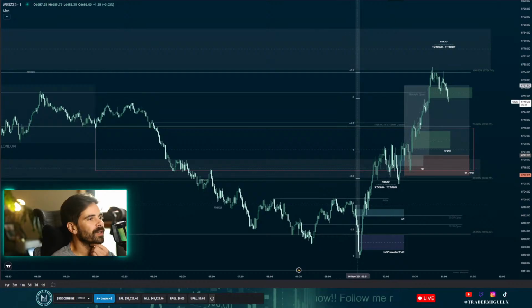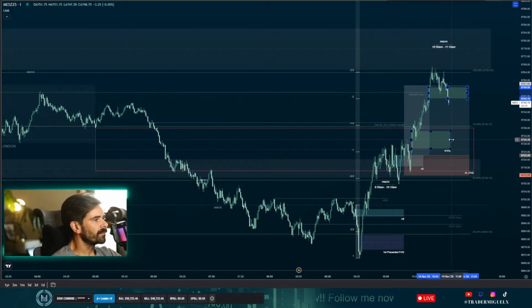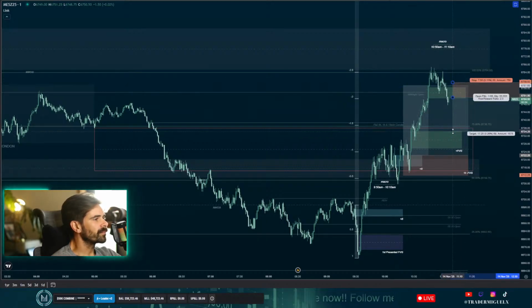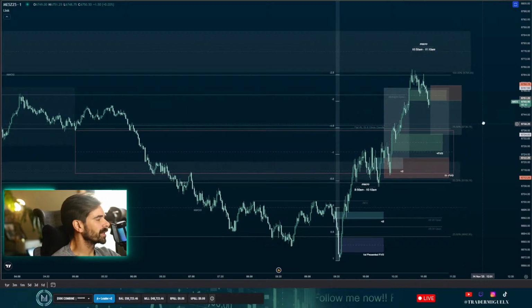Let me just see how far NQ went for that run. Yeah, minus 2 standard deviation, 2.5 as well. So there's a possibility here for a short setup, a retrace back inside this inverted fair value gap towards this one right here. It's quite a small range, but it might work. But yeah, I'm not the one who will take it.